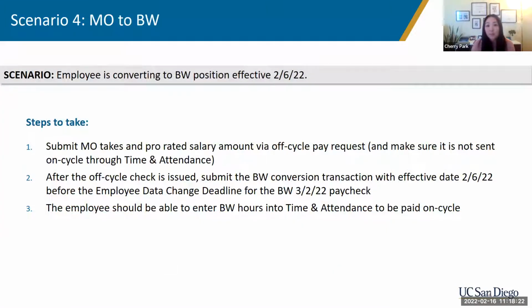Scenario 4, monthly to biweekly, where both monthly and biweekly pay cycles are running at the same time. Submit the monthly takes and prorated salary amount via off-cycle pay request, and make sure it's not sent on cycle through the time and attendance.